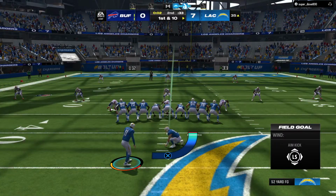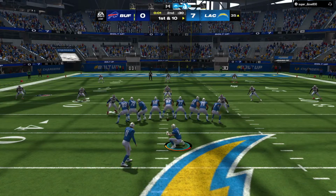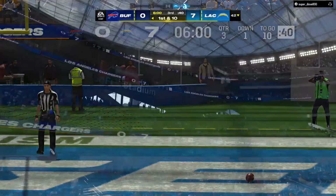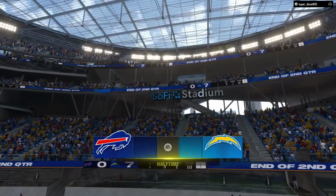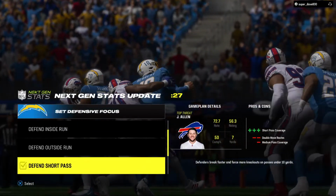So with 2 ticks left here in the half, on is the field goal unit. From the left hash, this will be a 52-yard attempt. And that's off the right upright, and it bounces away, no good. Time for a break. We've hit halftime. 2 quarters down, 2 still remain. We step aside. This is the NFL on EA Sports.